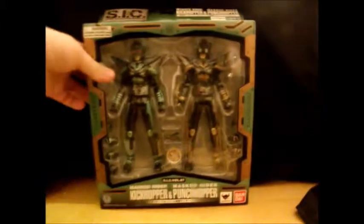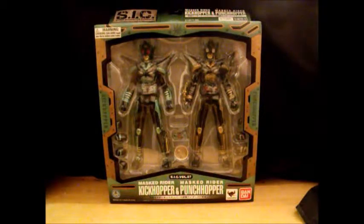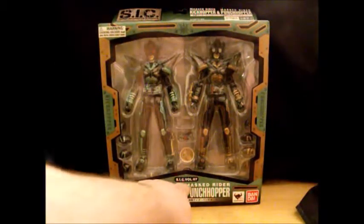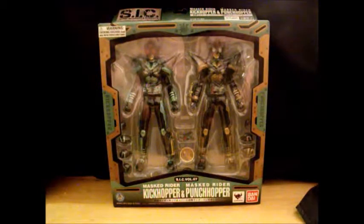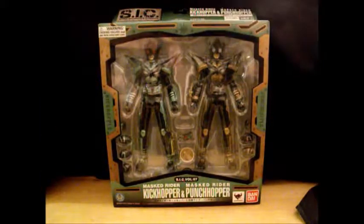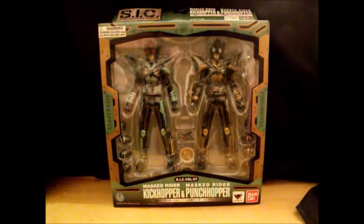Today we have something a bit more expensive. It's the S.I.C Kamen Rider Kick Hopper and Punch Hopper set. Probably the most underrated and forgotten set of riders in the show that is Kamen Rider Kabuto. So let's take a look at the packaging. It is S.I.C Volume 67, because apparently they like to number them. Kick Hopper, Punch Hopper, a very nice green on brown with black design to match Kick Hopper and Punch Hopper.